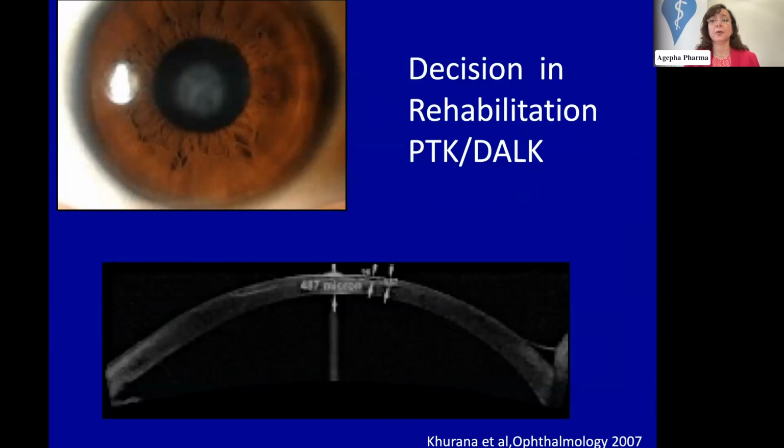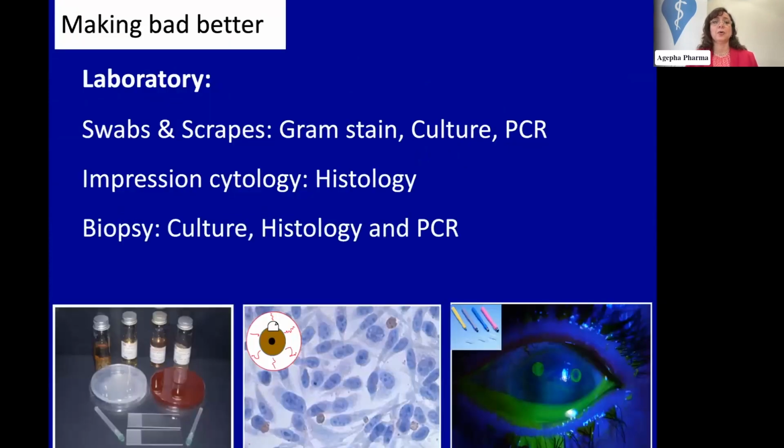The OCT can also be very helpful in your decision to visually rehabilitate these patients. You can do a PTK if it's a very thin superficial scar, less than 50 microns, or if it's more than that, then the patient might require a DALK, especially if it's a central ulcer causing a scar.